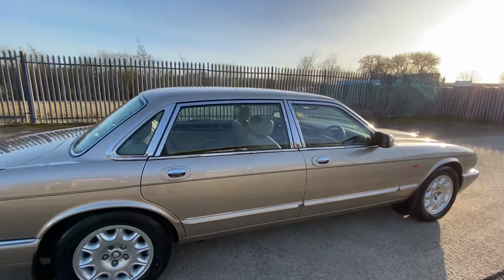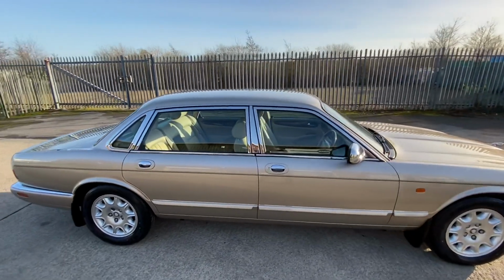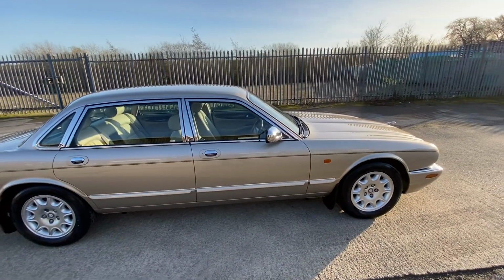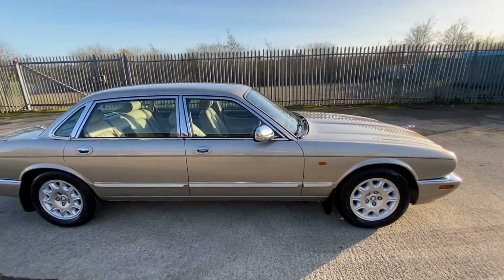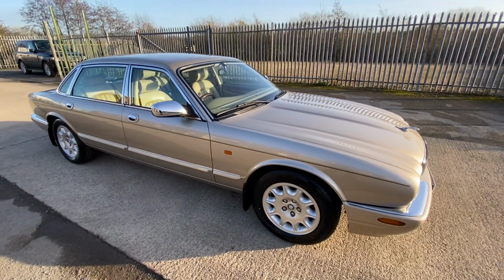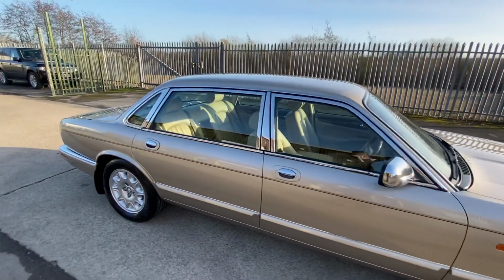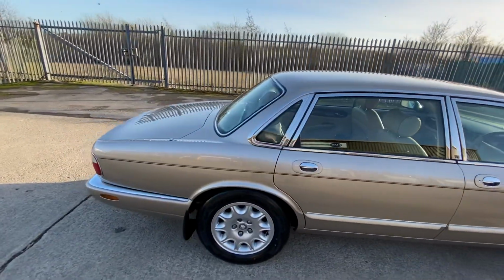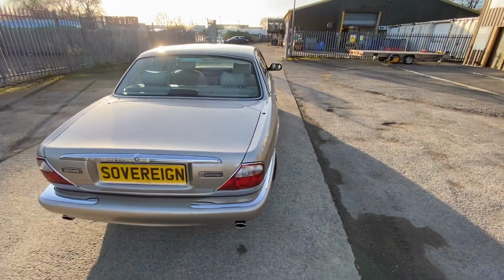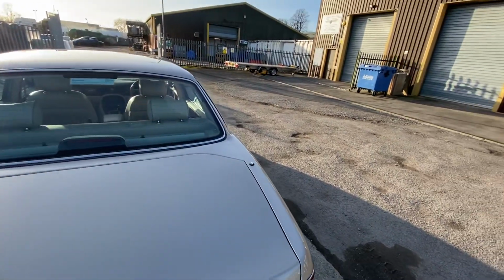It's the long wheelbase version, as you've probably gathered from the video, with a little bit of a stretch in the back door, but it doesn't make it drive any different. And to be honest with you, the rear passengers are glad of that little bit more leg room. There you go. So a very rare car now to find, especially in that sort of condition. Long wheelbase Sovereign, not that many of them about at the moment. And a 4-litre V8 as well.